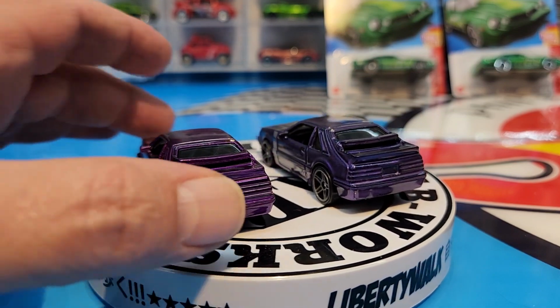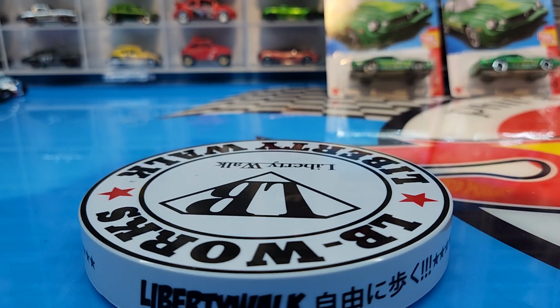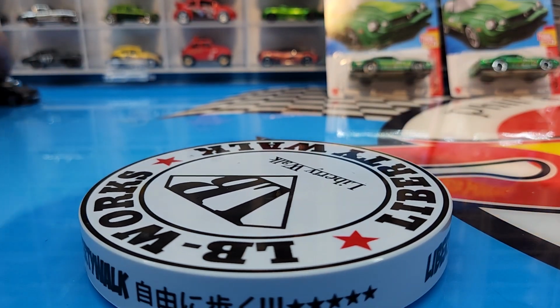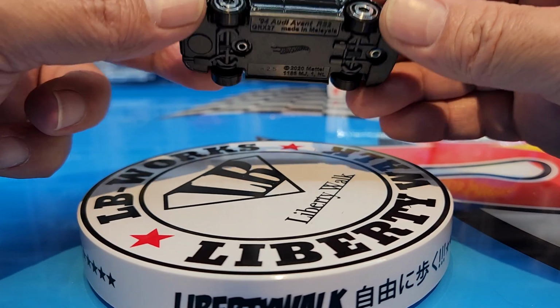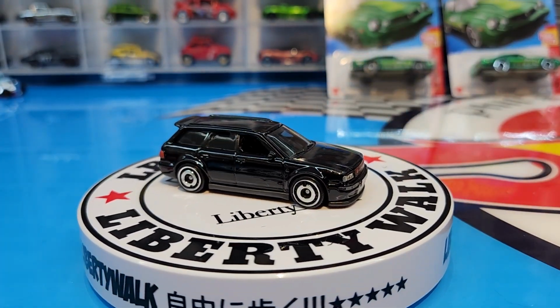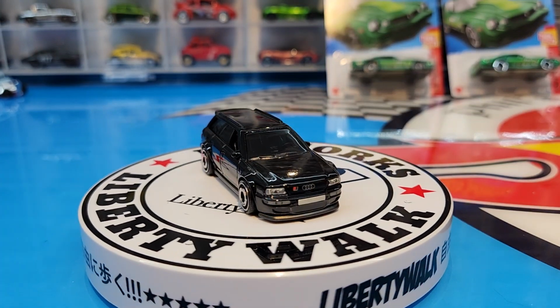That is a beauty. Okay, the next one I think probably is a lot of people's favorites, because it was a very hard one to find. And it is the Audi 94 Audi Avant R32. And the regular version of this car looks awesome. The black looks great on this car, with those disc wheels, just looks awesome.